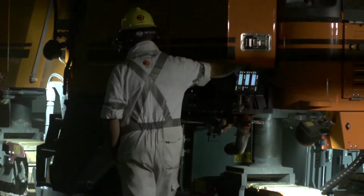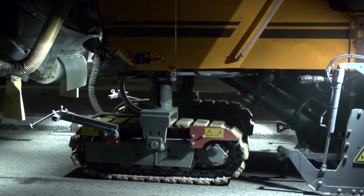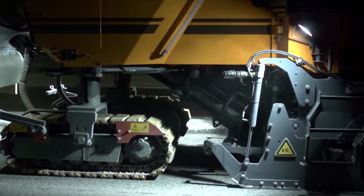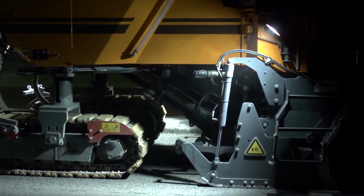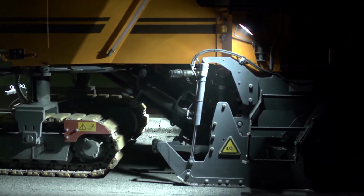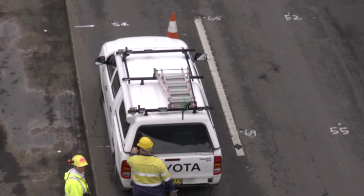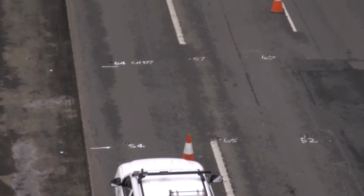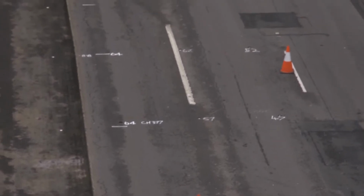Basically, the profiler machine has a large drum underneath the machine with probably about 300 cutting tips on it, tungsten tip, and the side of the machine has side plates that register the level of the road, and basically the machine cuts to whatever level we dial in. We've had cores taken along the length of the bridge, about 3,000 cores, to ascertain the depth of the asphalt, and then we basically go through and we hit them numbers and clean up the asphalt down to the existing concrete.